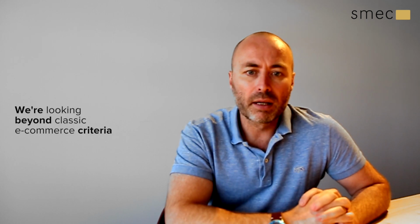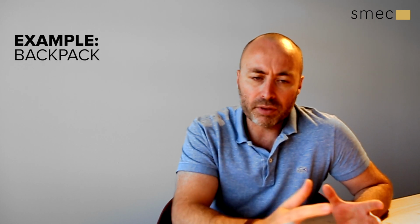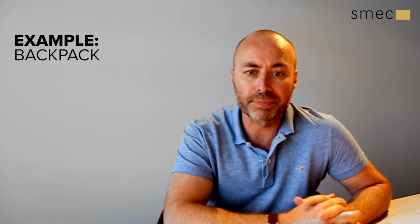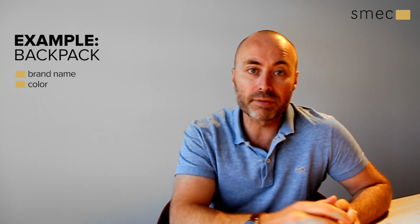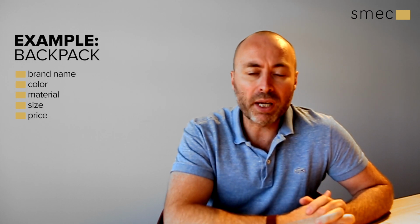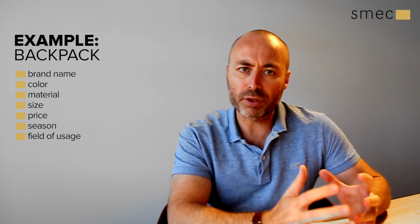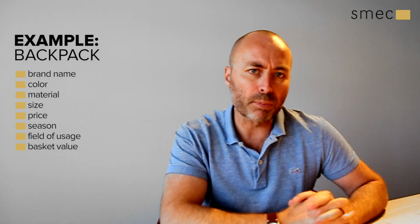So we at Smart E-commerce, we tackle this problem by looking beyond classic e-commerce criteria. So we look at factors on SKU level in this particular product. In our example, the blue backpack, we look at attributes which might influence the future conversion rate. And when I say attributes, I mean, let's go back to the basics of each individual product. In this case, our blue backpack, there are certain features of this backpack which make it more or less attractive to online shoppers. The features range from things like the brand name itself, the color of the backpack, the type of material used, the size is obviously very important, the price is a huge factor. We can even go down to things like the popularity according to the season, where the backpack would be used, the typical scenario of where the backpack is purchased in terms of a cycle of other purchases, and a lot of attributes can be brought in, and we bring these in to the model that we use to predict conversion.